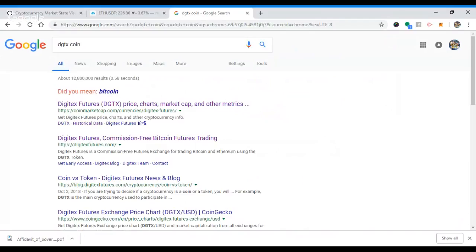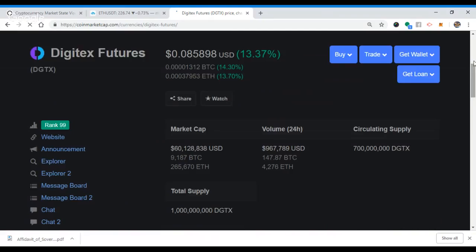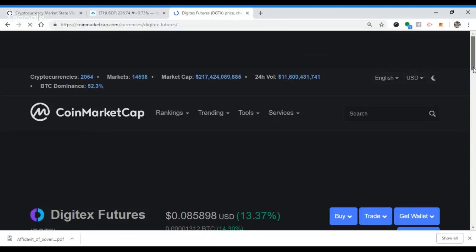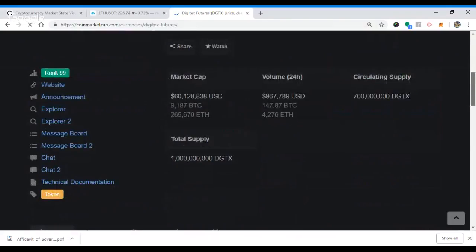Let's see, DGTX. Oh, we looked at this the other day. I don't know if you remember. We just looked at this not too long ago. Right now, up 13%. I mean, still growing. What are you looking for exactly out of DGTX? Let me know what you're looking for, and then maybe I can assist you in a better way.